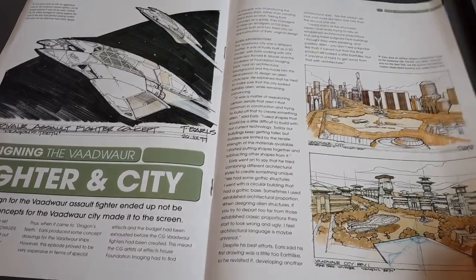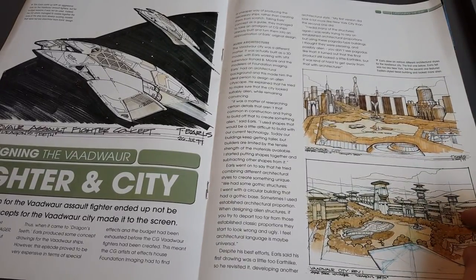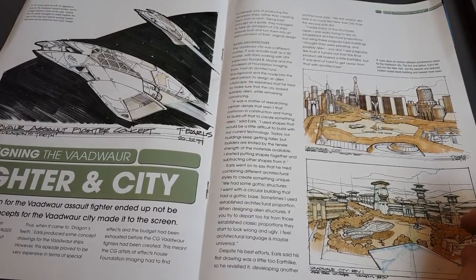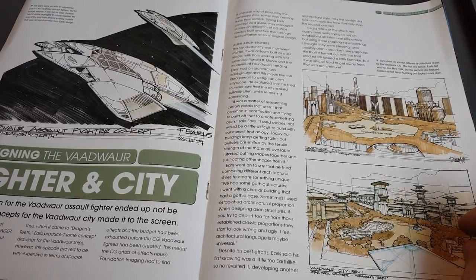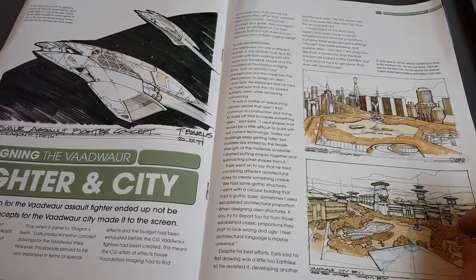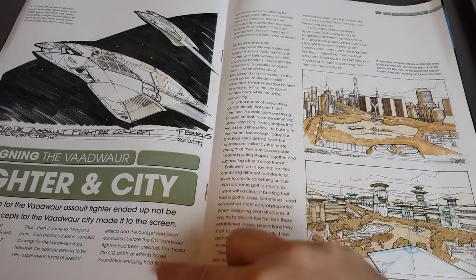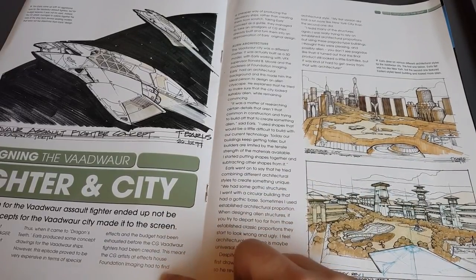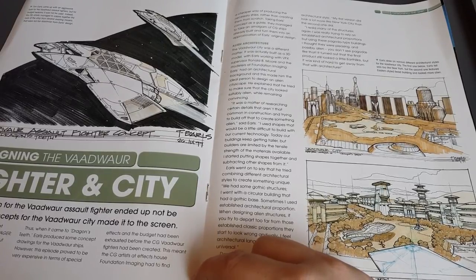Let me just see here. The Vaadwaur city is different alien architecture. Thus, in the case of Dragon's Teeth, Urs produced some concept drawings for the Vaadwaur ship. However, the episode proved to be very expensive in terms of special effects. The budget was exhausted before a CG Vaadwaur fighter had been created. This meant the CG artists and effects house Foundation Imaging had to find a cheap way of producing it.